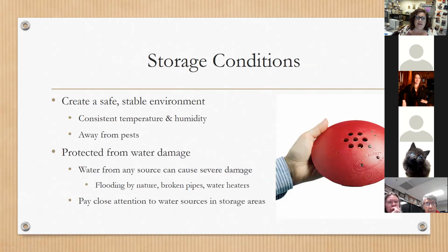So storage conditions. It's important to create that safe, stable environment with a consistent temperature and humidity level away from pests, and then protect from water damage. That red disc over there is one of these water sensors that are really great. They will start to beep if water gets near them. So if you have a common problem, you can pick up one of these and it'll help you make sure that the water isn't getting in there.